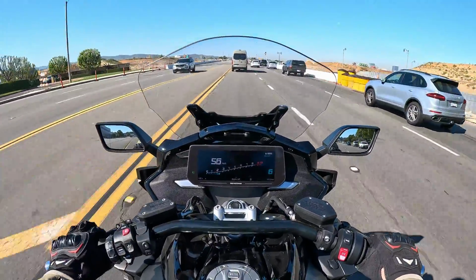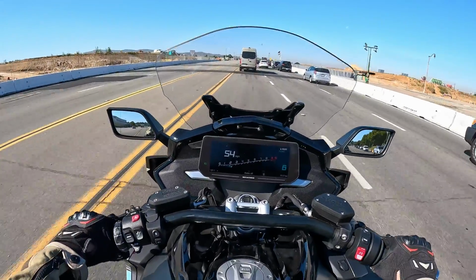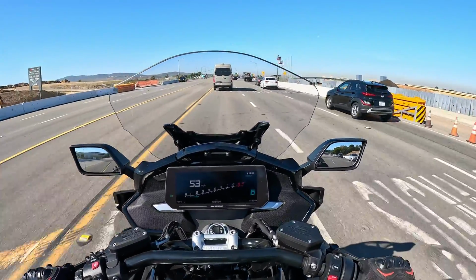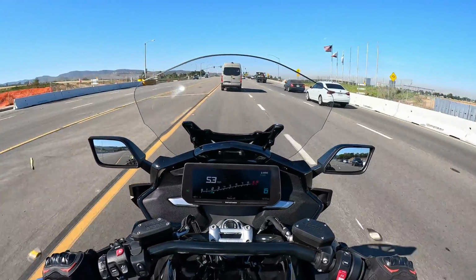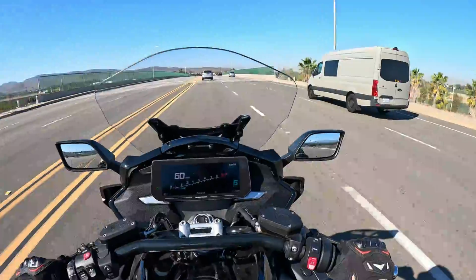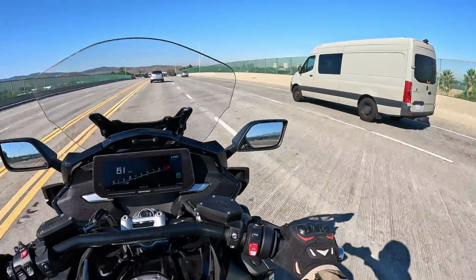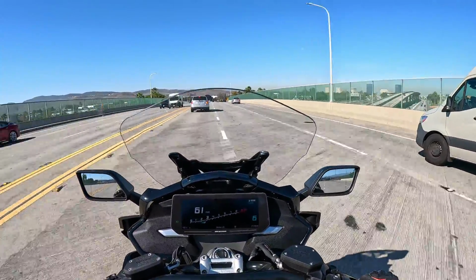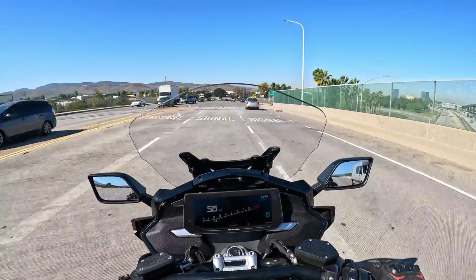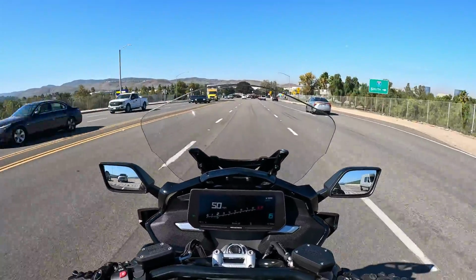I know the handlebar area is already kind of busy with everything going on here, but I'd like to see them fit some buttons onto there for at least the heated grips, and then preferably the heated grips and heated seat. We definitely got to get wireless device charging on this bike. There's no excuse for that here in 2023. I'm sure they're just kind of waiting for it to happen because of the updates coming to the bike, but wireless device charging is a must-have.